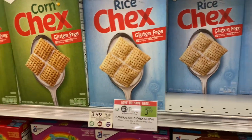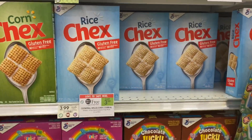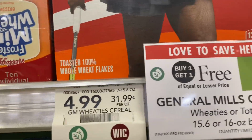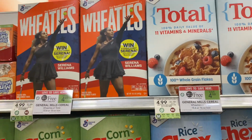You can also get rice and corn, which are the original WIC flavors. Just make sure you put your original WIC flavor first and then the other ones. Total is also on BOGO this week. These are both WIC flavors, so you can mix and match them and get double.